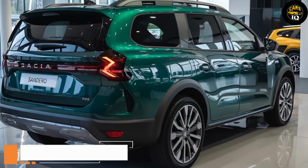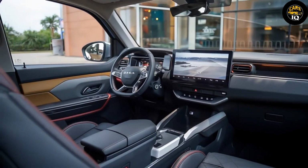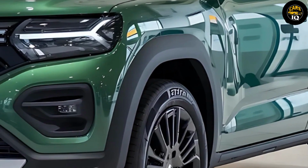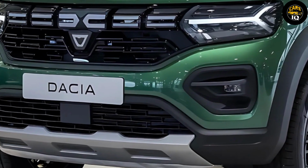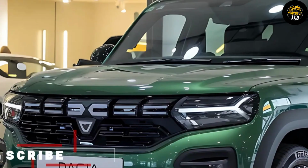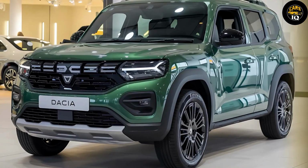Exterior design and styling. First thing you'll notice is the bolder exterior. The 2026 Sandero sports redesigned LED headlights, a wider grille, and clean body lines that give it a more modern and confident look. The raised stance adds a hint of ruggedness, while subtle details like two-tone alloy wheels give it personality. This isn't just budget-friendly, it's stylish too.